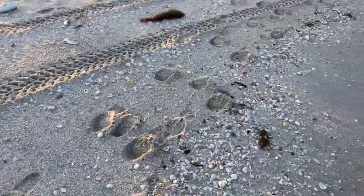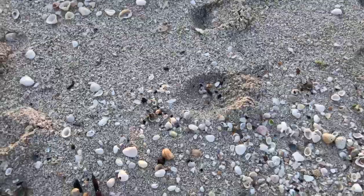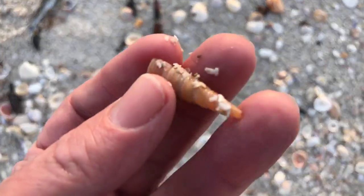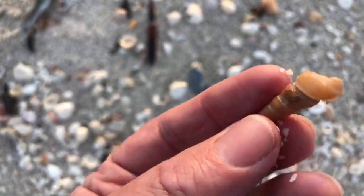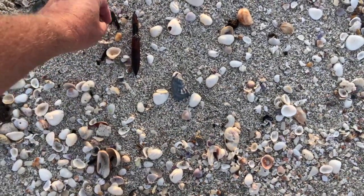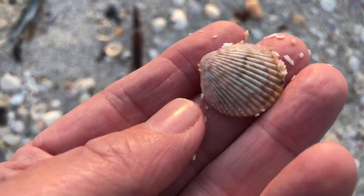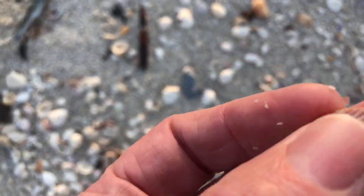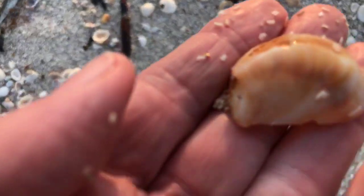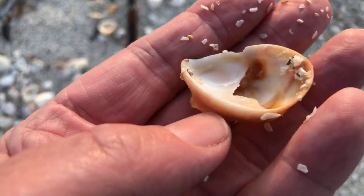Take a walk along the beach here, see what we can find. There's a little worm tip. That's the tip of a worm shell. There's a little baby cockle shell. Just a little tiny cockle. And there's a great big slipper shell. That's a nice size slipper there. Slipper shell.